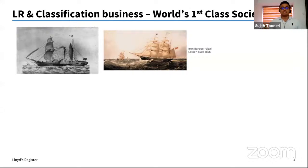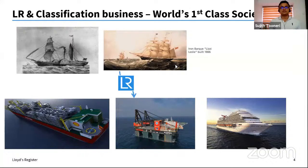been revised and updated considerably to support the industry demands. Today, we have a very versatile set of rules which have been developed based on extensive research and development, ships in service experiences, industry feedback, and application feedback. We have many experts in various fields, including stress analysis, automation, electricity, refrigeration, metallurgy, structural engineering, if you name it. And LR is a very unique organization, which is proven in history and focused on the future. So from Lizzie Leslie's to the Leviathans of the sea, we classified.